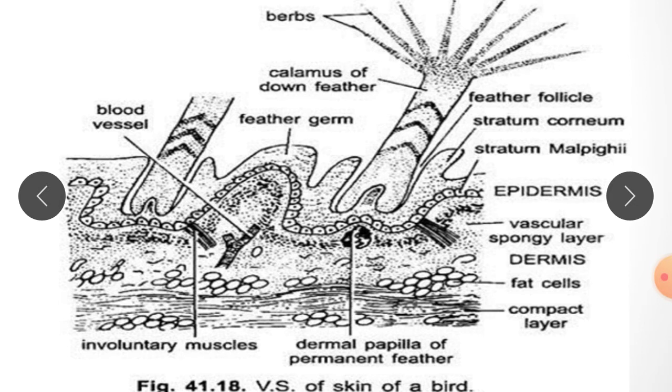So these are feathers. Feathers originate from the dermal papilla of a permanent feather. Involuntary muscles are there. Blood vessels. These are blood vessels.